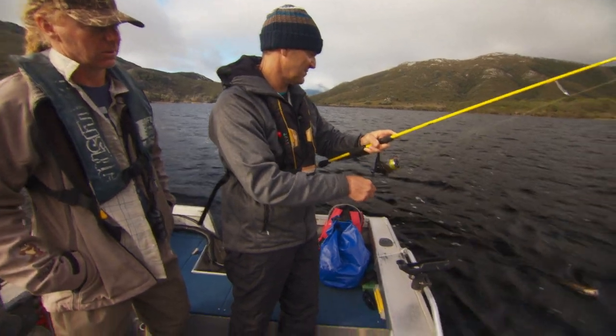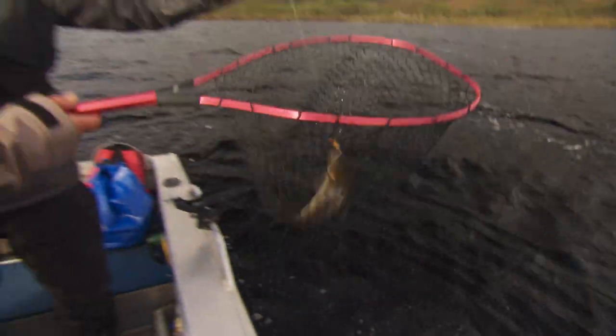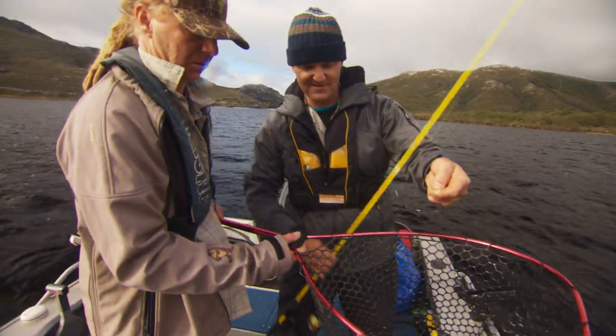There he is, beautiful little hen coming up again. I might just lift the door. I'll get the net, mate. Yep, get the net so we don't bend the hooks. Yeah, that's right. Not a hook in the hand, not at this stage of the day. There you go. It's one of the smaller fish for the day. Still a beautiful fish.